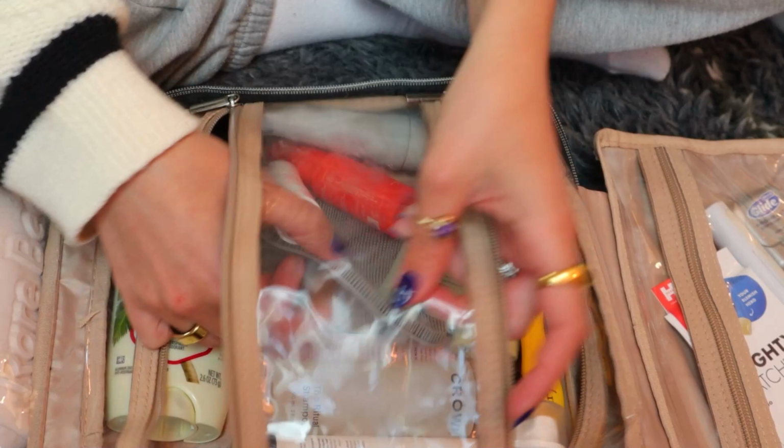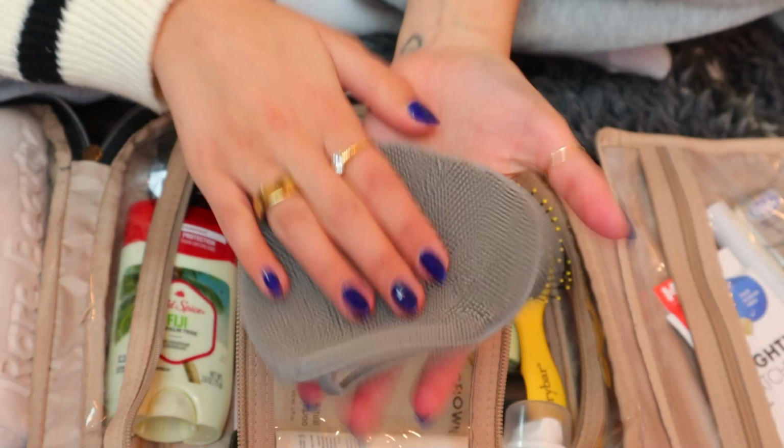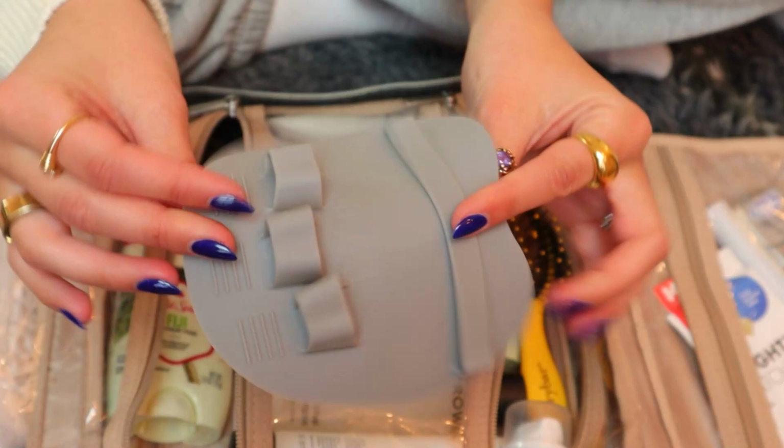So first for body care, I always have my silicone loofah in here. These are super easy and they never get nasty because they're made out of silicone, so you don't have to worry about it getting moldy. And again, they take up no space in your bag.